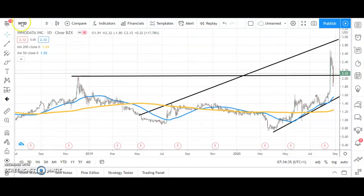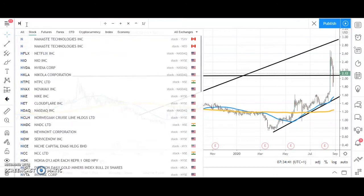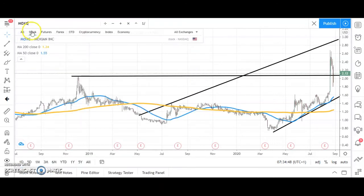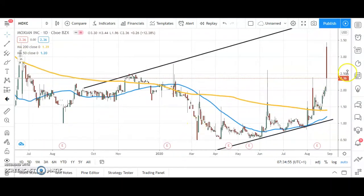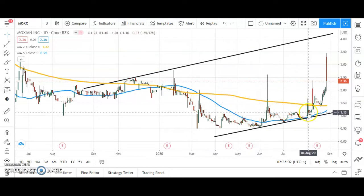Next stock is one that I don't think I've heard of before, but that shouldn't stop us enjoying the current charting position at Moxian. Moxian, probably the best recovery situation of the day. We've had this extended sort of rounded base building since March, broken up above the 200-day line at $1.38 just in recent days.